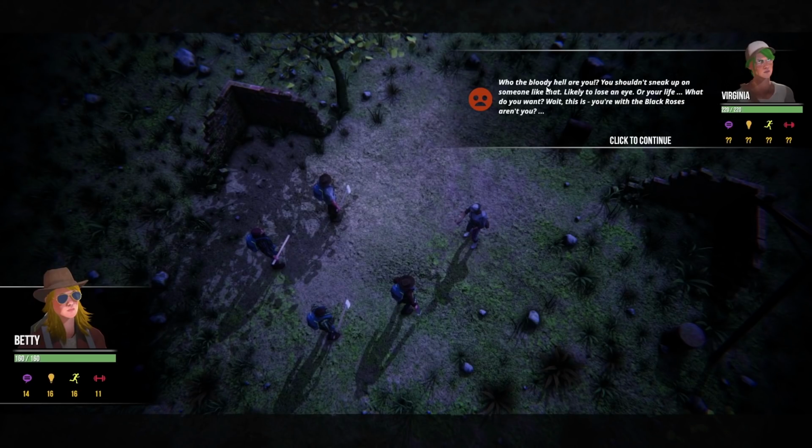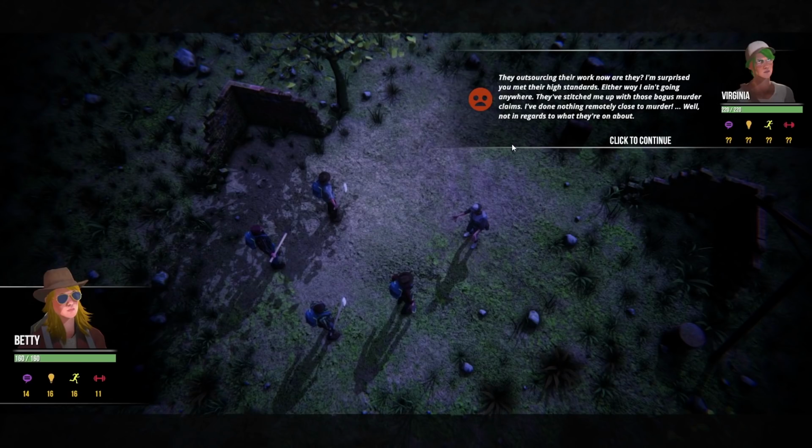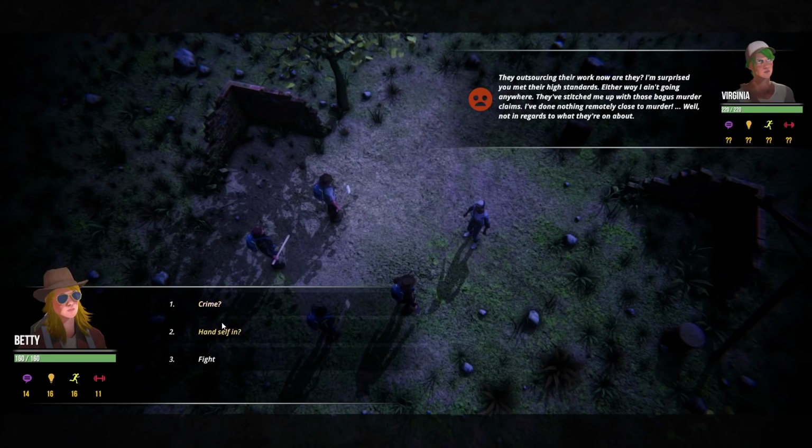Who the gosh crikey are you, says Virginia. You shouldn't sneak up on someone like that. Likely to lose an eye. Or your life. Okay, right you are. What do you want? Wait, you're with the Black Roses, aren't you? They outsourcing their work now, are they? I'm surprised you met their high standards. Either way, I ain't going anywhere. They've stitched me up with those bogus murder claims. I've done nothing remotely close to murder. Well, not in regards to what they're on about. Oh, Virginia, you're not helping your argument here. Okie doke. Crime, hand self in or fire.